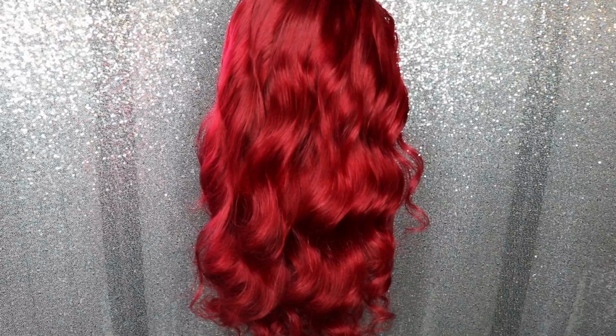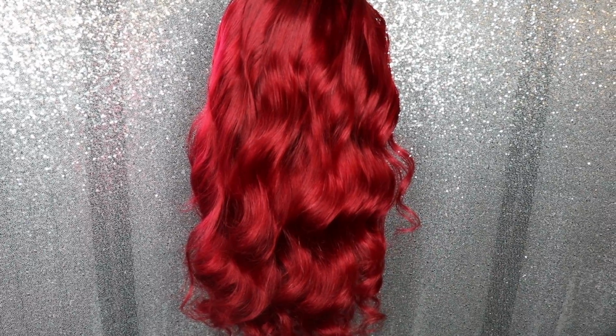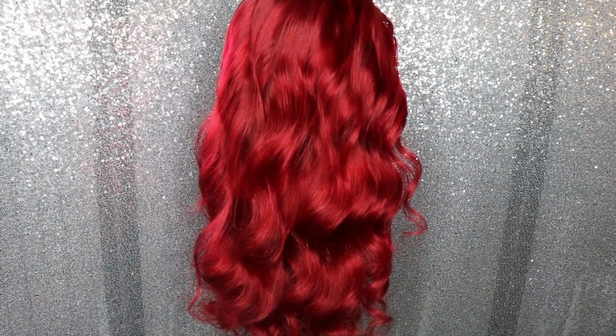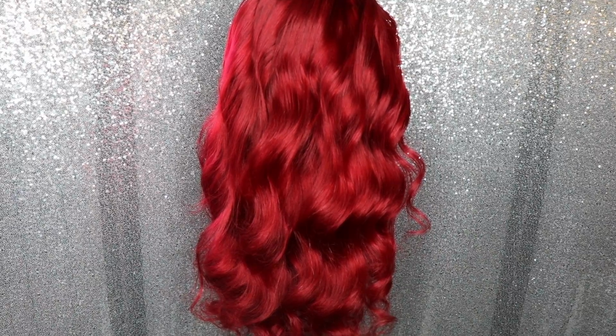It's more like a strawberry red now, and before it was a deeper red with some different hues in there. However, I like it both ways. I think it looks really, really cute both ways. I would definitely prefer it the way it looked when I first did it, because I was so in love with that color, but I'm still loving the red on me.